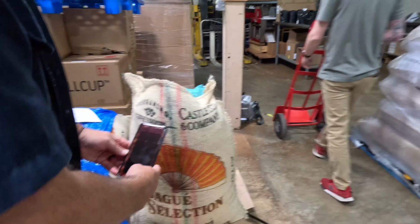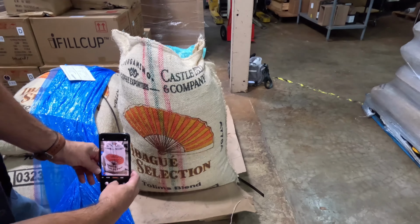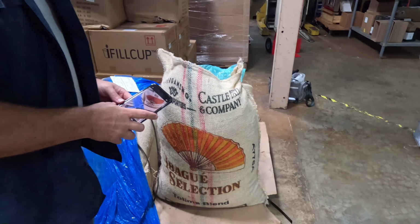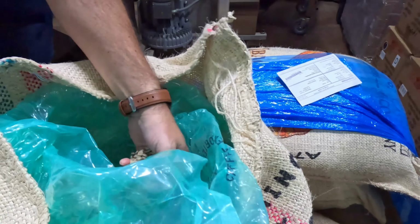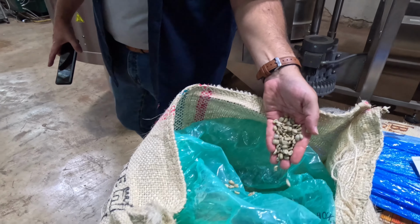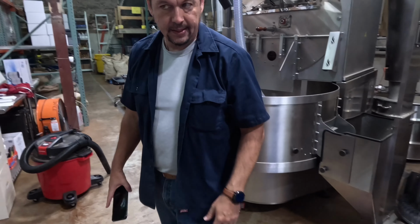I gotta get a picture of this real quick. This is our new Colombia coffee that we cupped today. This is that really light roasted one that everybody was deciding if they liked or not. So that's what it looks like before it's been roasted. But yeah, this is it.